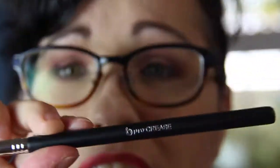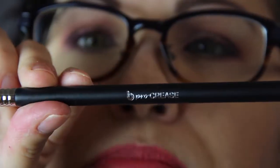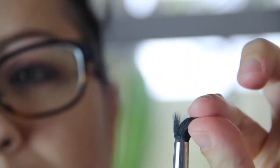Okay, and the brush that I'm waving around is one that I really love. It's by Beauty Junkies, and you can get those on Amazon as well. They have really nice brushes and they're very inexpensive. This one is Pro Crease. There you go. Really nice. Very soft. So that's an excellent brush, one that I've been loving a lot.